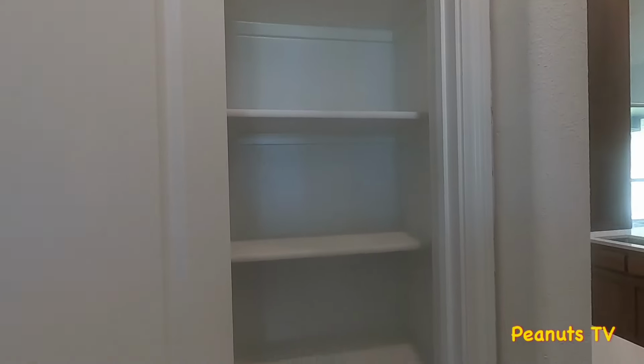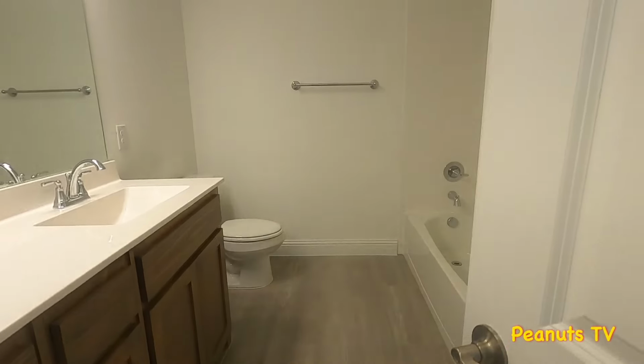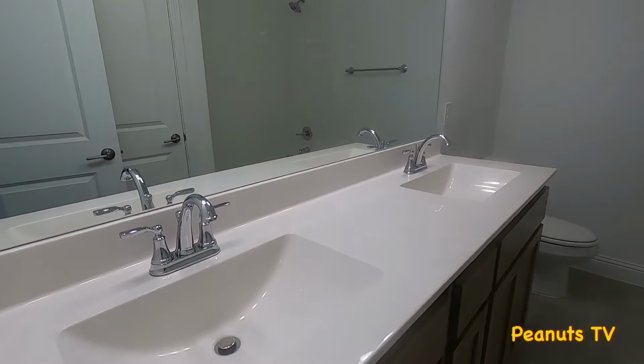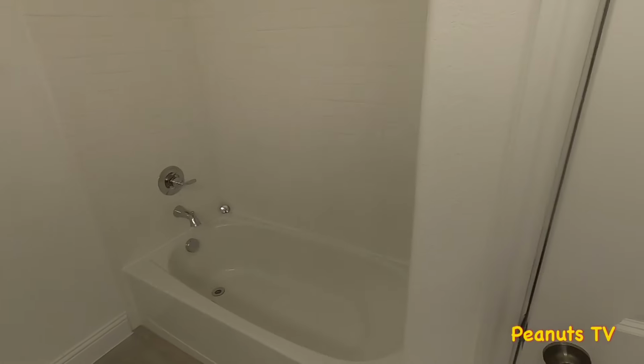You have a hall closet with shelving. Let's check it. This is your linen closet. Tile floors. Dual sinks in the bathroom. Again, this is a 4-bedroom, 3.5 bath. So you have your second bath right now. Linen closet, built-in shelving in the bathroom. That's a plus.